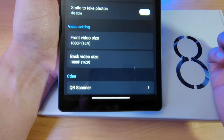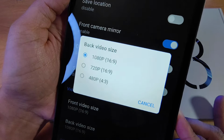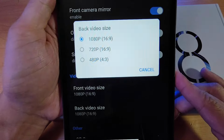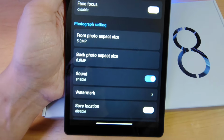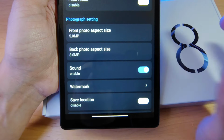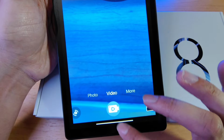Of course, most likely it's going to be 30 frames a second. You don't really have any other options. You can switch to 720p, but it just gives you the aspect ratio, not the frame rate. So I'm going to assume all of them are at 30 frames a second, which works for basic video. If you want to take video at home, you're not going to be able to make a cinematic movie or anything like that, but for the most part, not too bad.